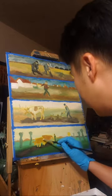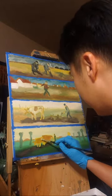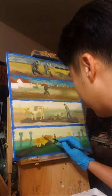It's my guess. We need some white onto this cattle right here. So I'm going to add some lighter areas.